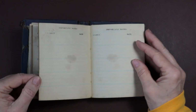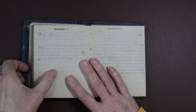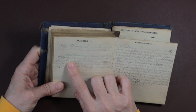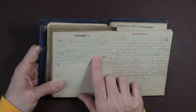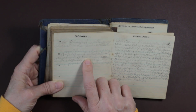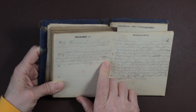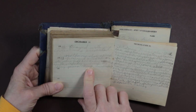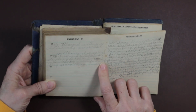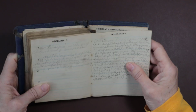Let's go to the, oh, here. Okay, so the last entry was December 31st of 1944. Daddy and I went to Carlton. We stayed up until 1 o'clock. We had sauerkraut, apples, and turkey sandwiches. We played games. And she's listing the people that she was with. A memorandum. Oh, 1942. Okay.